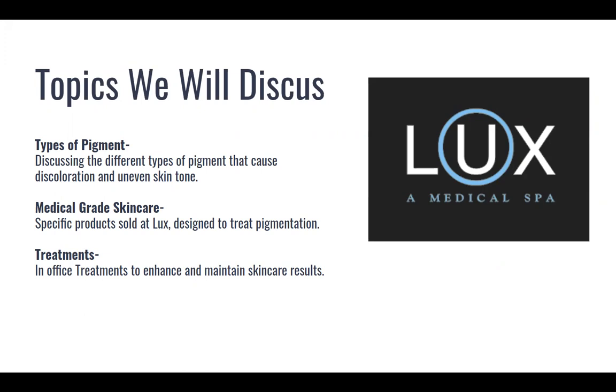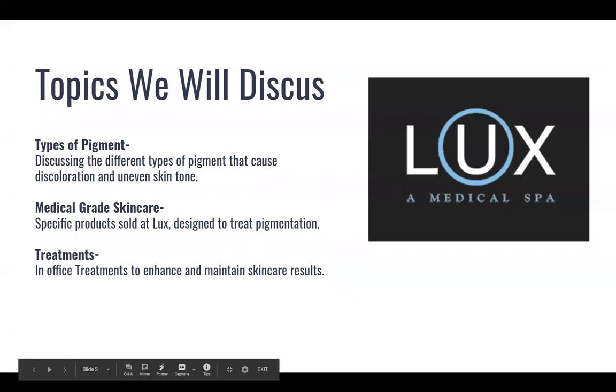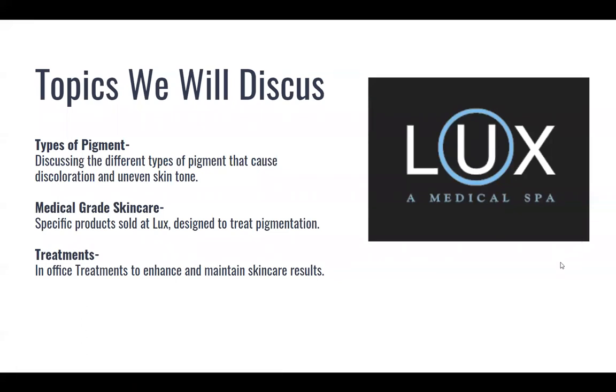So topics that we will discuss today are types of pigment, basically discussing the different types of pigment that cause discoloration and uneven skin tone. We will discuss medical grade skincare, specific products sold at LUX that are designed to treat pigmentation in the skin. We will also be discussing some in-office treatments to enhance and maintain your skincare results.